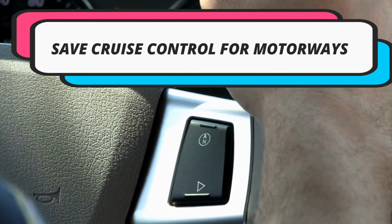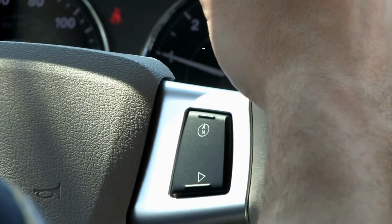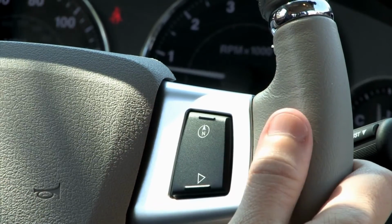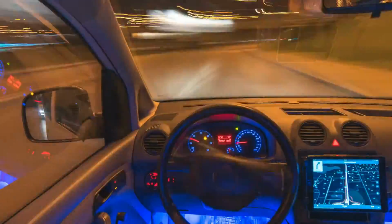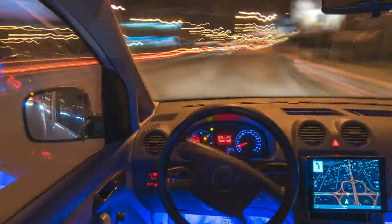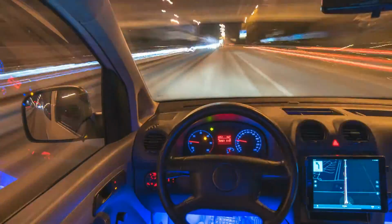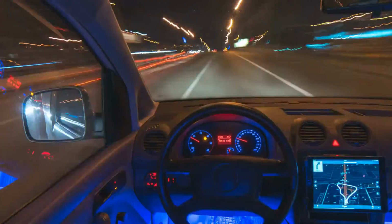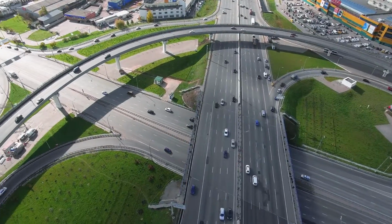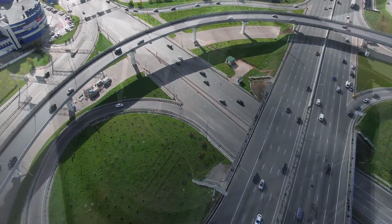Save cruise control for motorways. On long, flat roads, cruise control helps you save on fuel by maintaining a constant speed, thus removing unnecessary acceleration. But used regularly on roads that aren't flat, it'll increase how much fuel you use because it's slower to react to changes in gradient, meaning it'll accelerate for longer than a driver would when going up a hill. Motorways are usually flat, so reserve it for when you can cruise along.